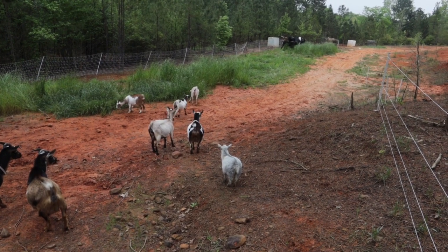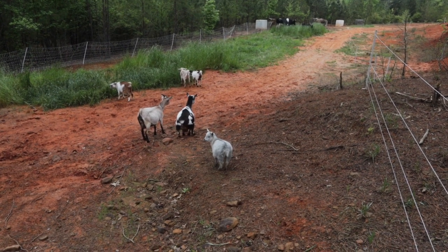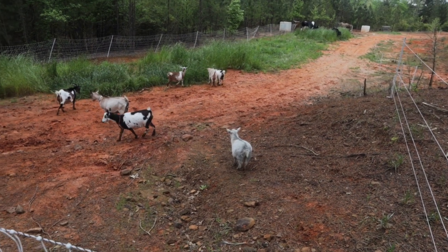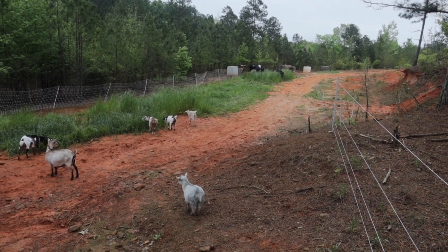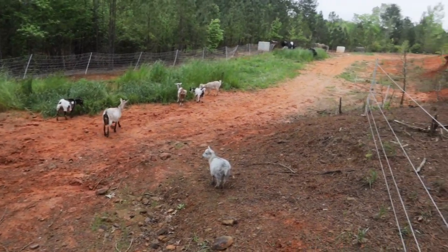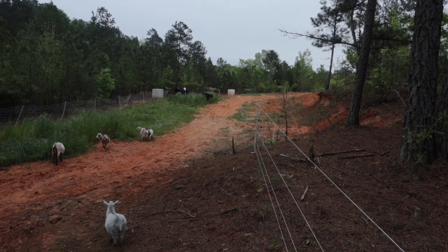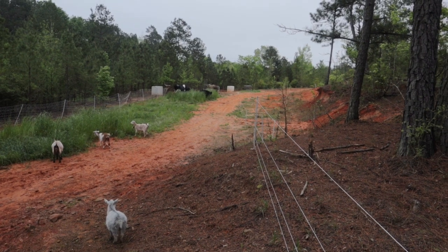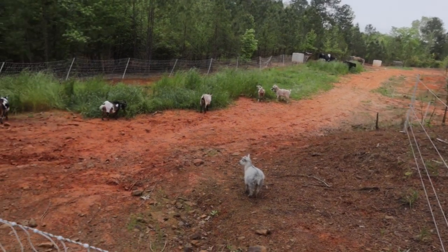Just for the record, we don't have a whole lot of open spaces here. We live in the middle of the piney forest, so these animals have a lot to forage. They have lots of room, but they don't have a lot of open space. We are working on that slowly. That's part of the reason we have them, because they clear a lot of land. It just takes time. It's really cool when we can let them out into a wide open space and they run and jump and really enjoy it and show it.